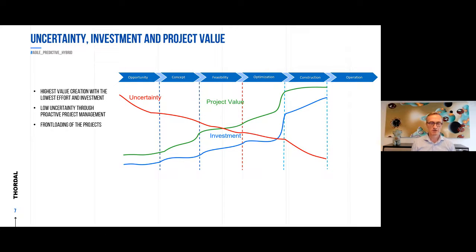You might have good gate governance that secures you have the right deliverables at the right point in time during the project life cycle.